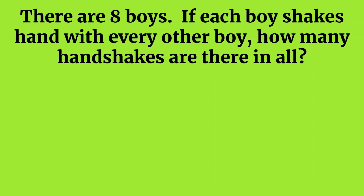Because if there are 8 boys, then the first boy will shake hands with the remaining 7 boys. The second boy will shake hands with the remaining 6 boys and will not shake hands with the first boy, as the first boy has already shaken hands with him before. Then the third boy will shake hands with the remaining 5 boys, the fourth with the remaining 4, the fifth with the remaining 3, the sixth with the remaining 2, the seventh will shake hands with the only boy remaining, and the eighth boy will not shake hands because everyone has already shaken hands with him. So we have 7 plus 6 plus 5 plus 4 plus 3 plus 2 plus 1, and that is 28. So there are 28 handshakes in all.